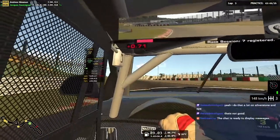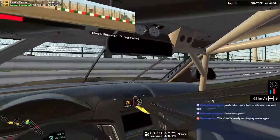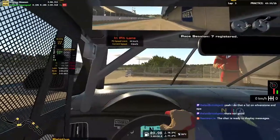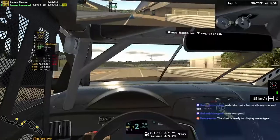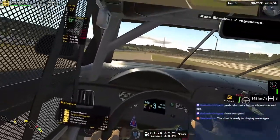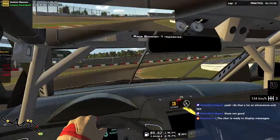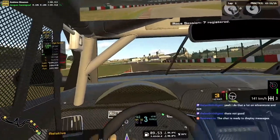I do that a lot on Silverstone and Spa. Yeah, cold tires. I just need to keep track of cold tires. Cold tires, and if you go slightly offline here, it's usually fatal. Approaching, don't cross the white line. Just try and get in the tires first, and then we'll try and push for a faster lap.